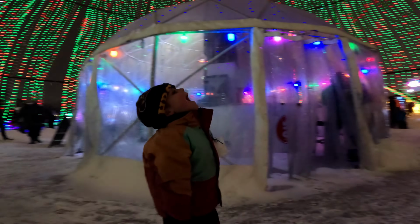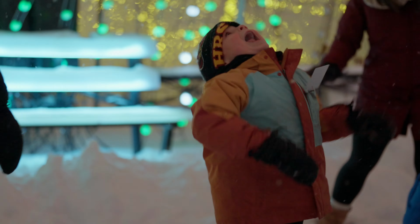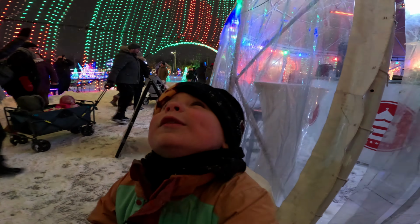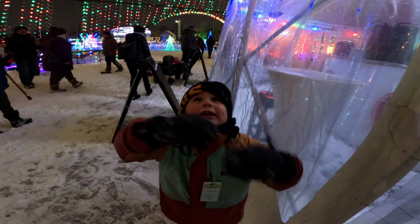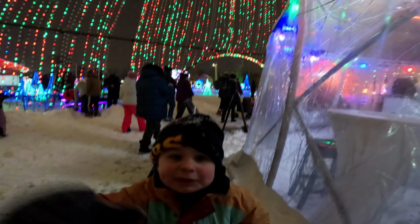Is this your favorite part that you were talking about? Yeah. Why is it your favorite? Because always less snow gets in your face. Less snow? And also, when you look up, it's always amazing. But when the red and the green, red and it flashes, it's always nice when it does this. Wow. Look at it up.